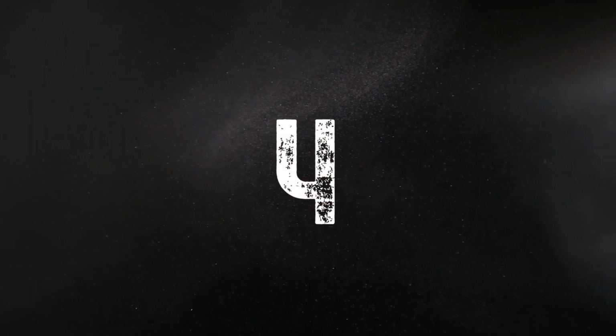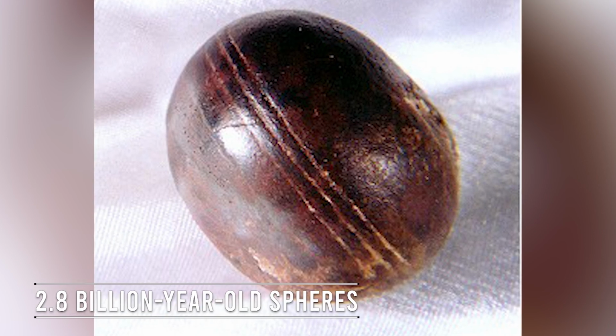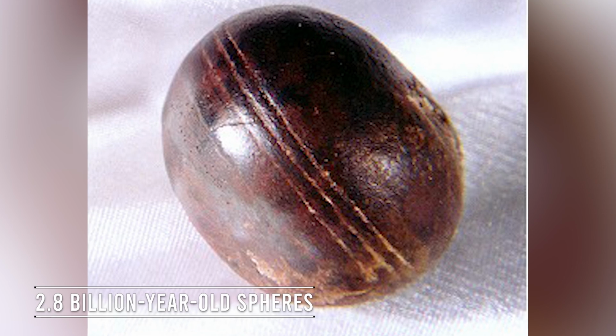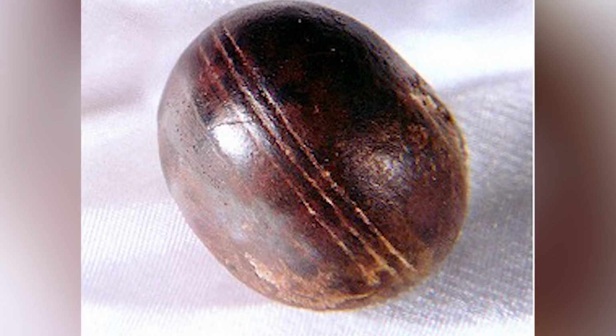2.8 billion-year-old spheres. These spheres, also known as Ottosdal objects, were collected from a mine in South Africa in 1992. They were found enclosed in 3 to 3.1 billion-year-old pyrophyllite deposits.